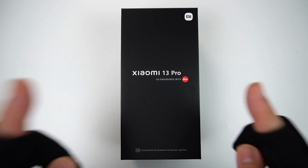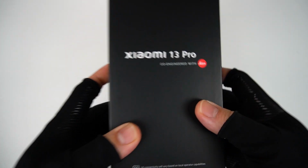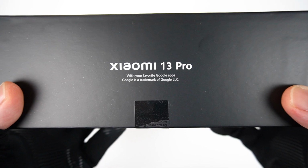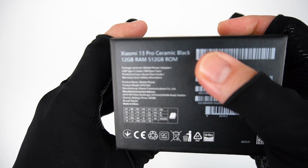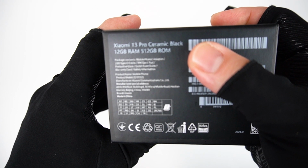So finally, this is the Xiaomi 13 Pro, and this phone is being co-engineered with Leica. And it's 5G powered, so you don't have to worry about mobile data speed. And of course, this one comes with your favorite Google apps. What I have here is the most premium edition that the phone has to offer. Ceramic black, 12 gigs of RAM, and 512 gigs of storage.